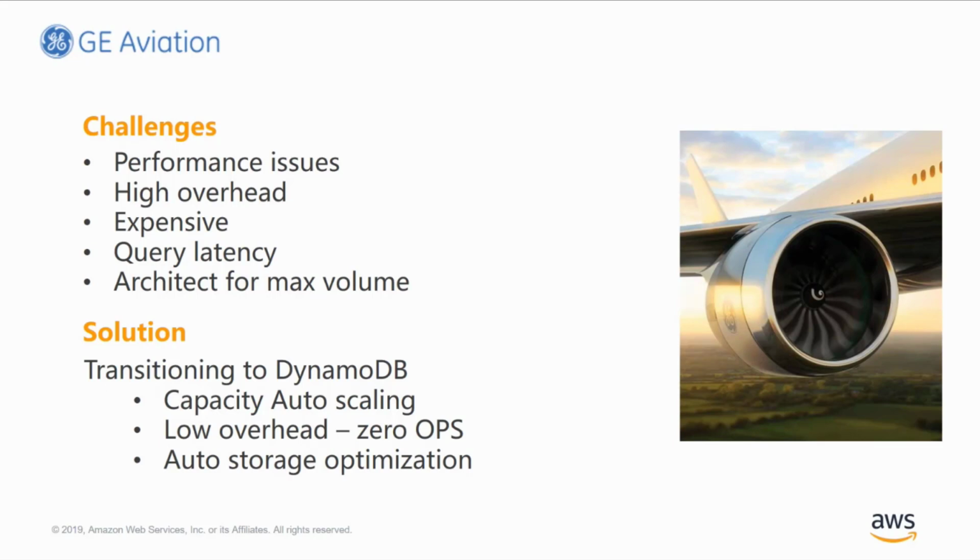They also saw increased query latency. Queries were fast for the latest data. However, for historical data, it was very slow. One of the key issues they found was that they always had to architect for the max volume.